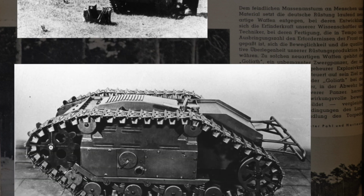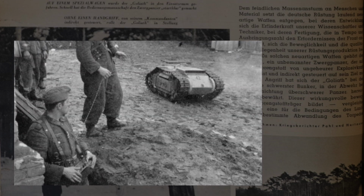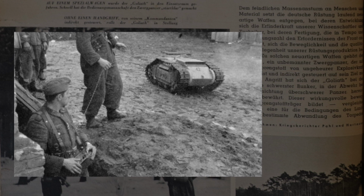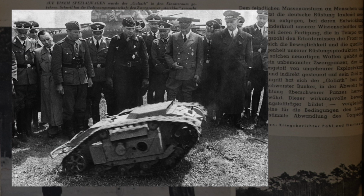This midget tank that is loaded with an immense charge of explosives is steered by remote control. Experience has shown that the Goliath is effective at taking out fortified bunkers and, defensively, in destroying the heaviest of Soviet tanks. This mobile weapons platform brings destructive power to the enemy and therefore is correctly considered to have the characteristics of a land-based torpedo.